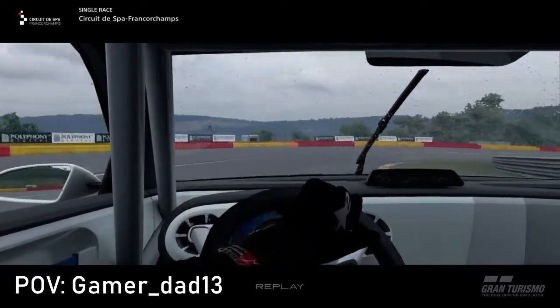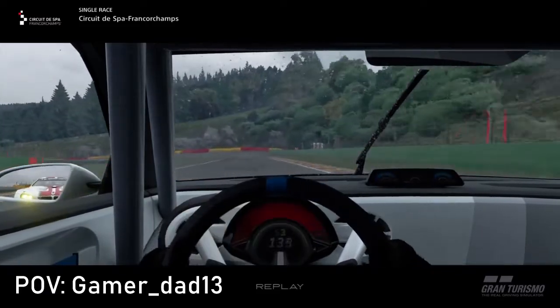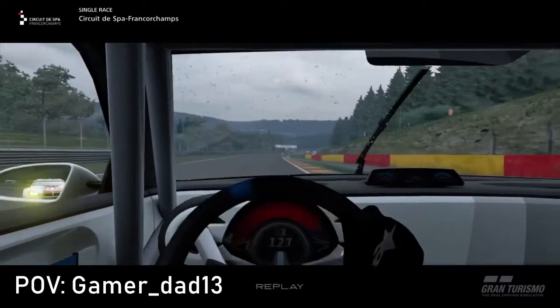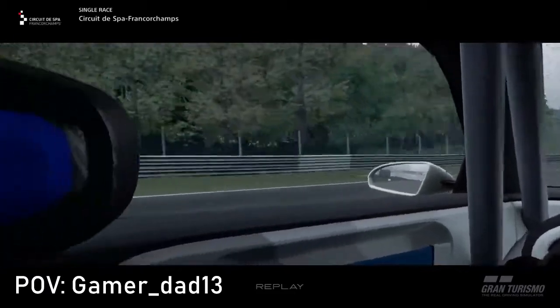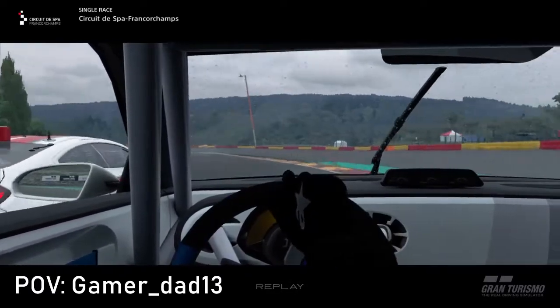Gonna go around here, hold it on the apex just so I can't stick my nose through. You can see I'm right on his tail and his rear view mirror there on the left. I just get a slightly better exit, like I said before, and I'm just gonna send it down the inside. Door was open, so might as well go for it.